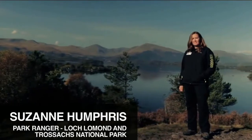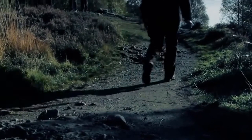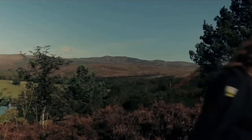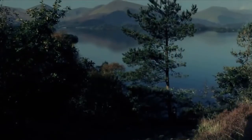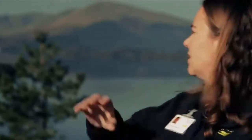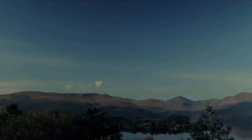I'm a ranger for Loch Lomond and the Trossachs National Park, and I've got one of the best jobs in the world. Loch Lomond and the Trossachs National Park is 720 square miles. It's a huge area. We are pretty much to the southerly end of it. It stretches to the west to the Argyll Forest, north beyond these mountains behind me, right up to Tyndrum, and in the east we've got the Trossachs.